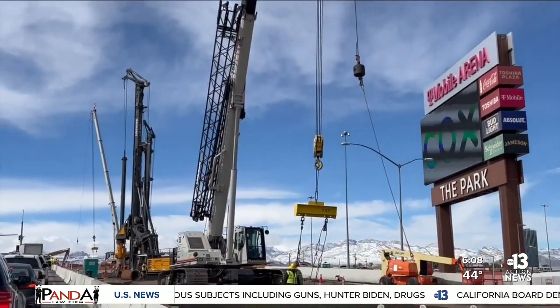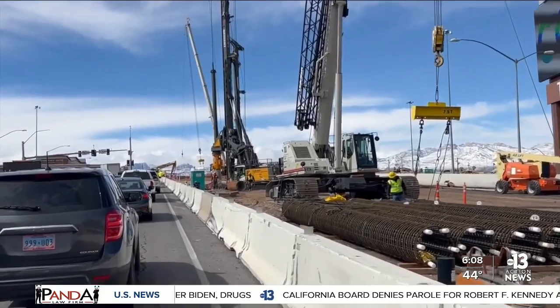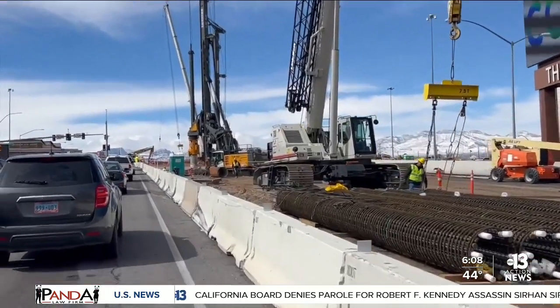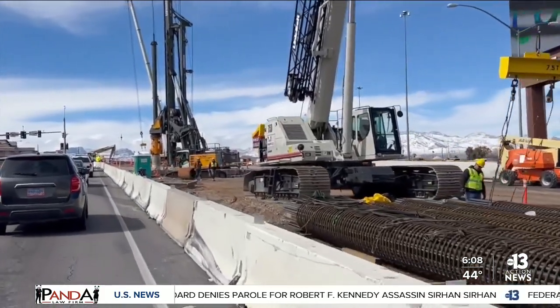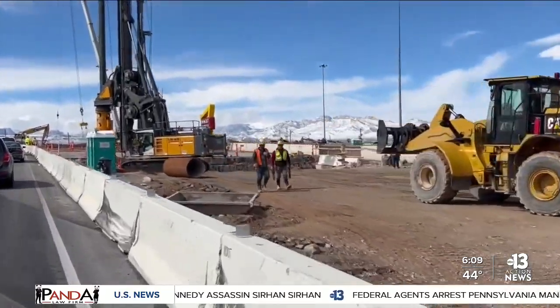We've put up additional signing, signals, striping, things of that nature to try to alleviate some of that confusion. And what we've seen is that every time we've closed it and reopened it, we've had a significantly fewer number of wrong way drivers and confused people. So that's been good. NDOT says in the next few weeks, there will be demolition work on Tropicana over Frank Sinatra, and then construction crews will start rebuilding the Tropicana Avenue Bridge. The entire project should be completed in early 2025.